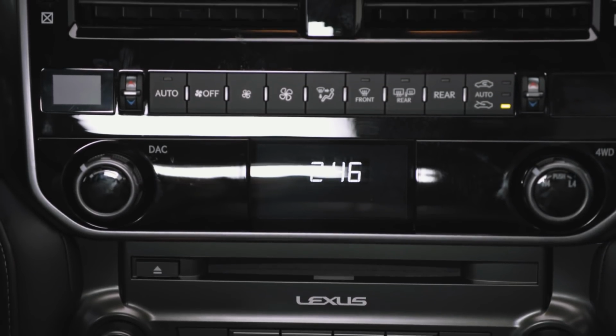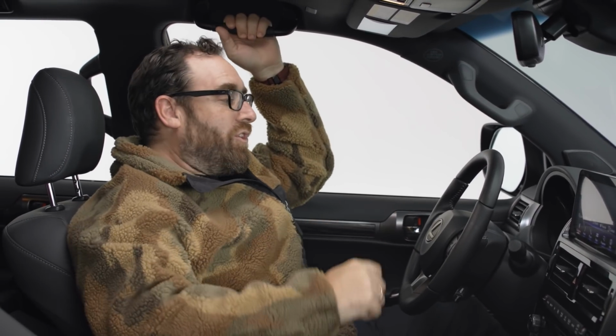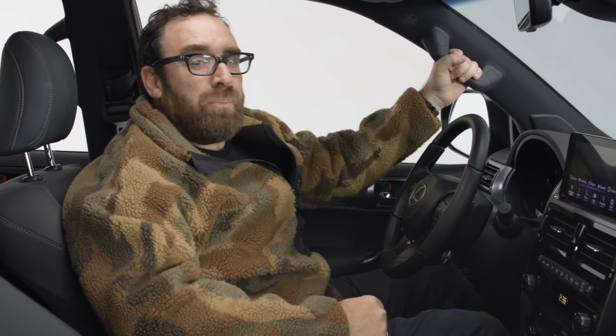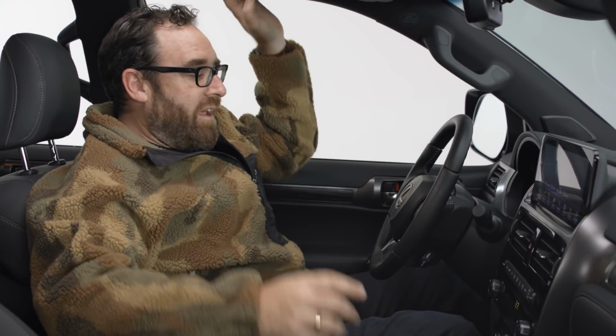There are some nice SUV things going on though. Nice chunky steering wheel. Shifter's nice and chunky. Plus lots of grab handles. That's key. I got one here. So not only is it good for actually rocking sideways when you're off-road, but on a long trip, different places to put your arm. It actually is crucial. It's a nice Land Rover attribute that they retain for the GX.